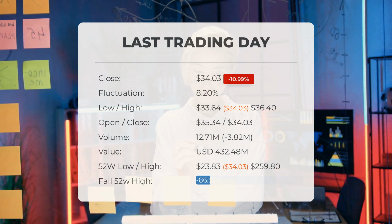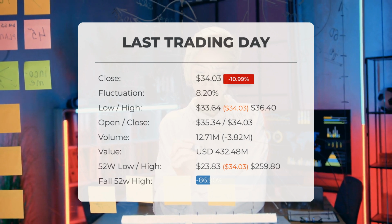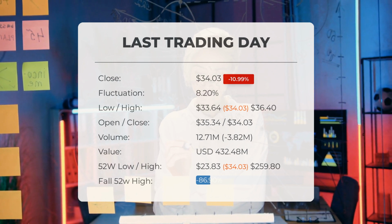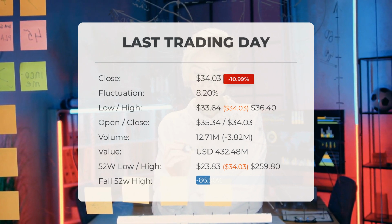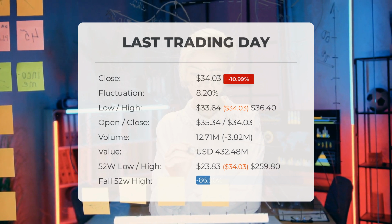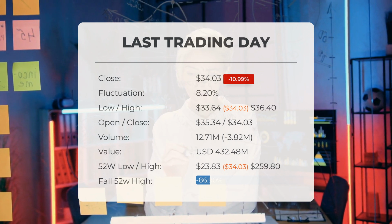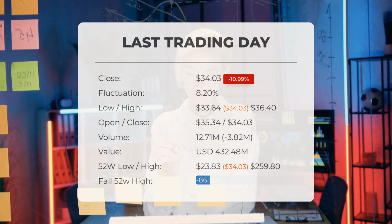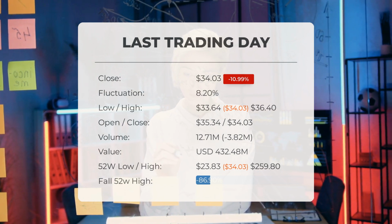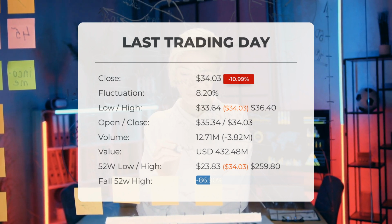Looking at the ETF's performance over the past 52 weeks, we observe that the highest price reached $259.80, while the lowest price was $23.83. Currently, the price stands at a significant difference from the 52-week high, specifically 86.9% lower, or $225.77. Furthermore, it is 98.79% below the all-time high, which occurred on June 8, 2022, with a price of $2,810.01. Quite a substantial difference indeed.